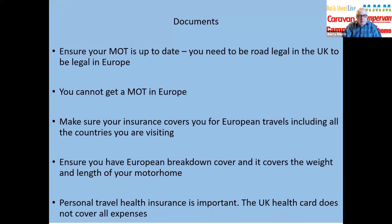Now, make sure your MOT is up to date, because the basic requirement throughout Europe is you need to be road legal in the UK to be legal in Europe. And you can't get an MOT in Europe, so if the MOT expires during your trip, you've got to make sure you get it MOT'd earlier than normal before you go.